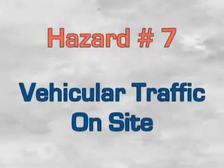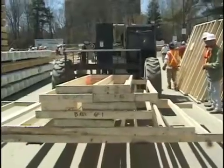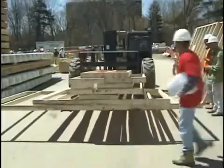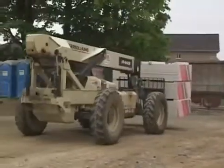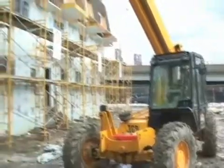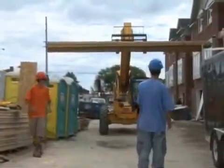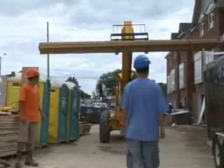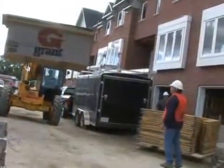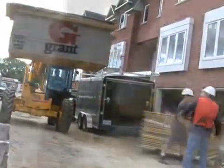Number 7 construction hazard, vehicular traffic on site. Some of the work on a Habitat for Humanity site is done by large and very cool equipment like bobcats and forklifts. Keep your eye on moving vehicles and the routes they're using. If you're working in the same area as a construction vehicle, make sure you're visible to the operator. Maintain eye contact, wear brightly colored clothes, and avoid standing where a crane or bucket could swing. I probably don't need to add, never stand underneath a raised bucket or blade, but don't, okay?